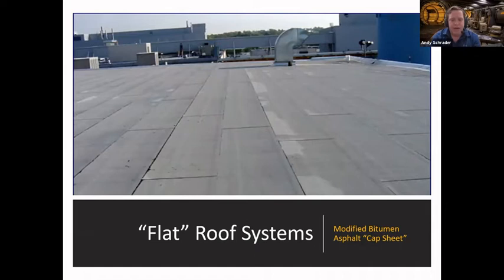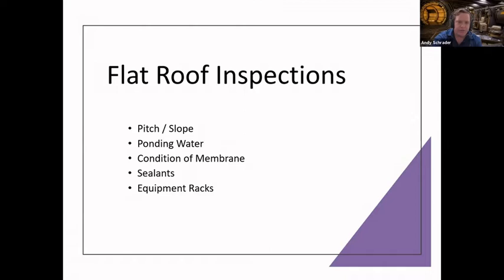Here are our flat roof systems. We put flat in quotation marks because if we truly have a flat roof, then we have a very large problem. A truly flat roof will not drain water effectively. So that will cause what's called ponding water, and it's going to deteriorate our membrane. It's going to void our warranty. All sorts of terrible things happen. So these are the kind of things we think about. We think about the pitch and slope. Is the roof actually sloped to drain water?